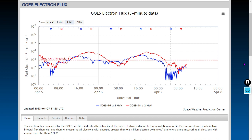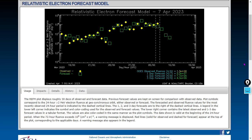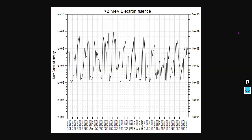Here is our GOES electron flux. That is the free electrons at the F layer of the ionosphere as measured by the GOES-16 and GOES-18. And I believe my forecast was right on. Go watch yesterday's space weather video. I think that's almost exactly where I put my forecast, just a little bit higher than NOAA's. The green boxes are the forecast. The yellow diamonds are the observation. We'll show a one-year chart also. There is the one-year chart to put all of that into context.